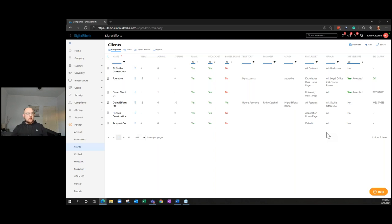CloudRadial being a client portal is obviously built to do a lot of stuff with custom articles, custom tickets, custom this, custom that. We don't care about any of that right now. We're just trying to build them something that we can have as a base of operation. So I've already got some baseline content. I'm using my sample content, which is currently available to everyone on this webinar and future people.